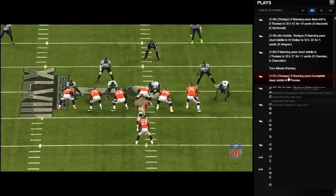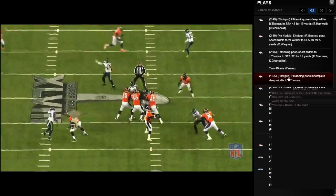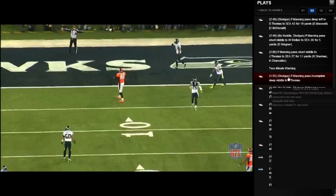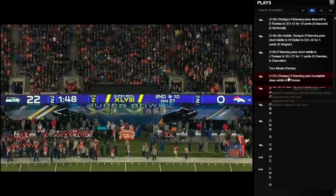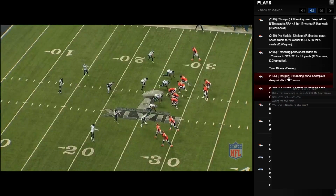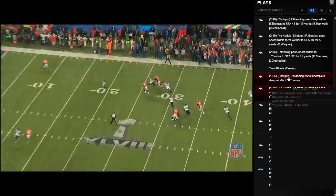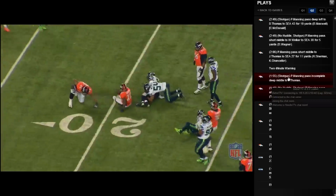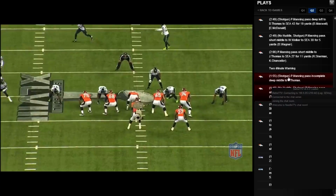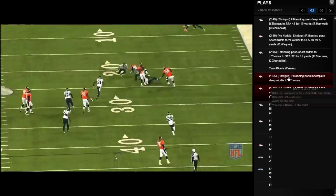There's Chancellor at the end of the second quarter, playing deep third. You can see that Earl Thomas is not as comfortable underneath as Cam Chancellor. But I don't think this is more impressive than Tuck's 2011 Super Bowl. I don't know if you can actually be more impressive than Tuck's 2011 Super Bowl. Maybe Steve Young's 6 touchdown passes. But it might not be better, but you can argue it because that was a clinic.